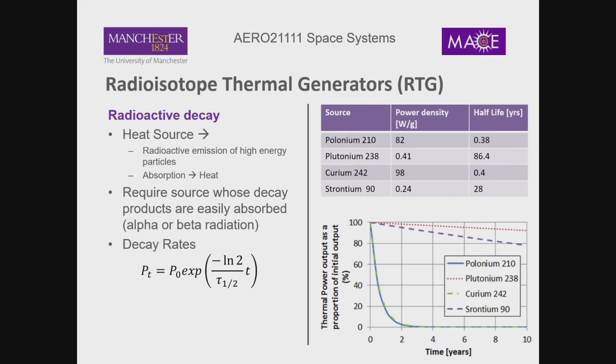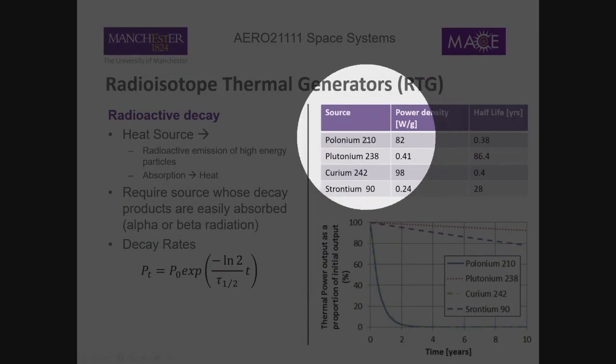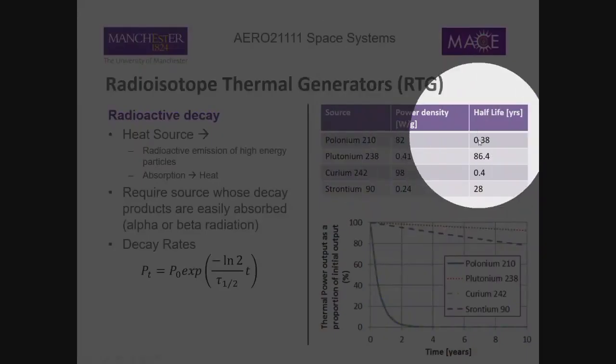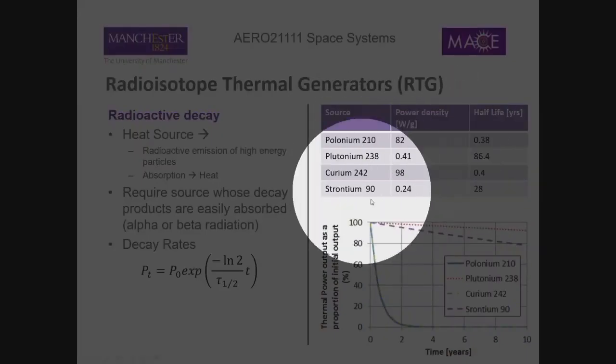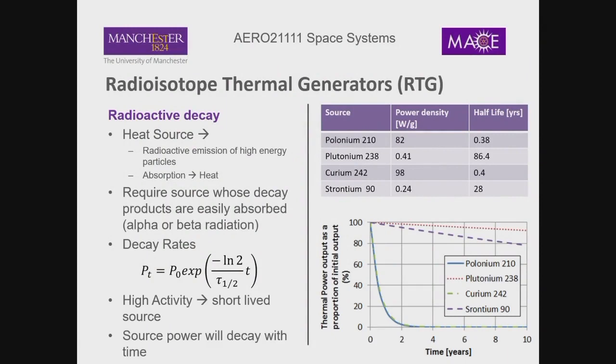But you can see that the performance is going to be a lot better and last you a lot longer if you've got a much, much longer half-life. So 86 years for the case of plutonium and 28 years for the case of strontium. We can see that those will be very suitable for these long-duration missions. As I say, with high activity, it's like you're taking your sun with you and burning out your sun very, very quickly. You've got a very short-lived source.